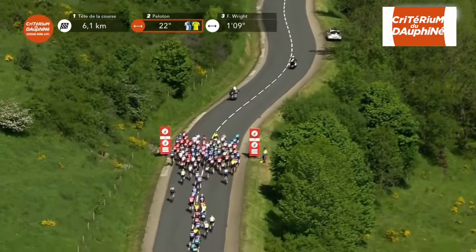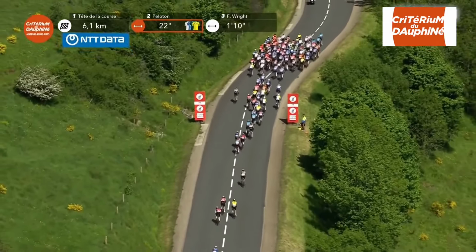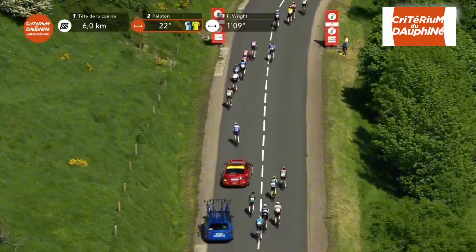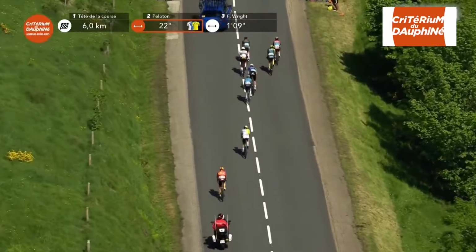6.2 Ks to go. There's the group in front. They can clearly see them. They've only got a lead of a couple of 100 metres, which equates to 21 seconds already after that big pull on the lower slopes of this climb. You've seen a lot of riders put in difficulty, and I think that's Chris Harper again, just off the back there, being towed back on.